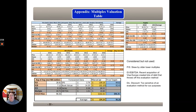Then they did a multiples valuation, and they're talking about the price to earnings, price to book, price to sales, EV to EBITDA and so forth. And they're comparing MasterCard with Visa and PayPal, and why they came up with the numbers that they did, just to show that basically they had done their homework.